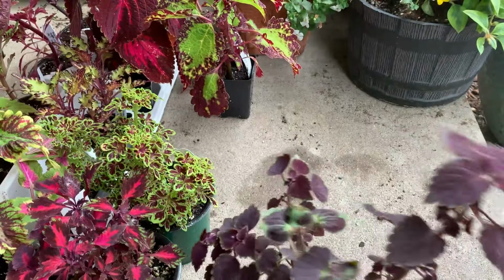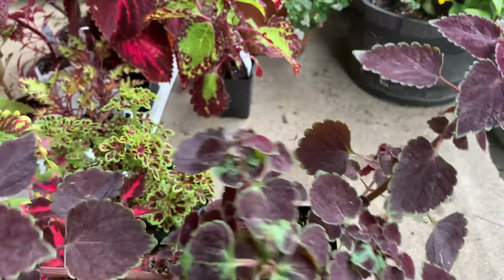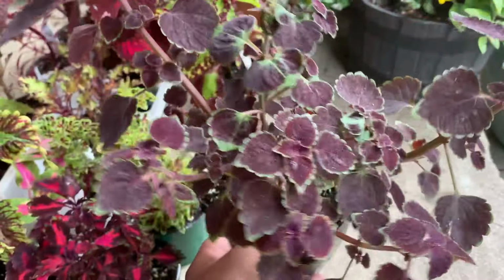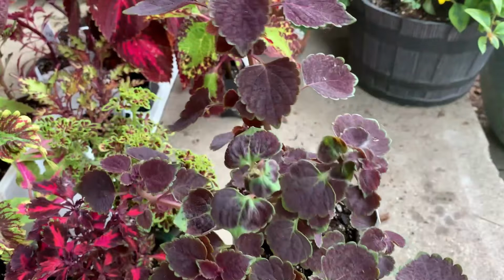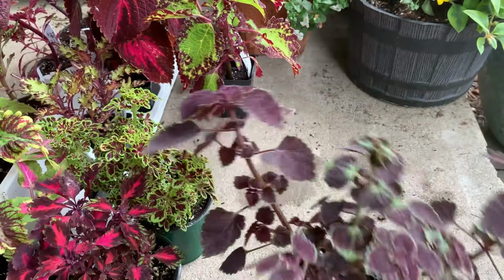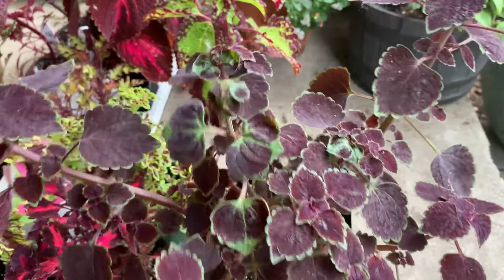Okay, you guys, so I think that's it. Tell me, if you like coleus, which ones are your favorites? Which one would you recommend to add to my collection? And for the coleus that were struggling or didn't make it, what I'm gonna do is add liquid fertilizer every month until they come inside.